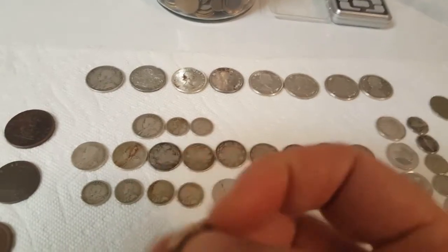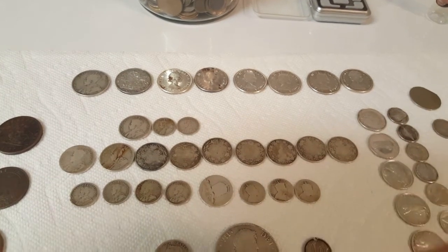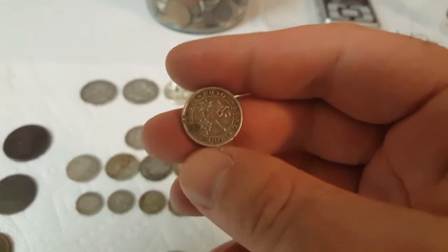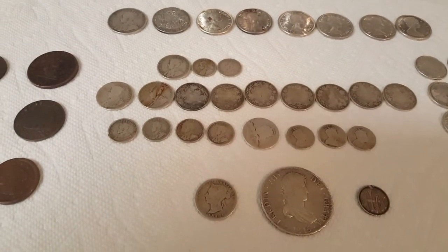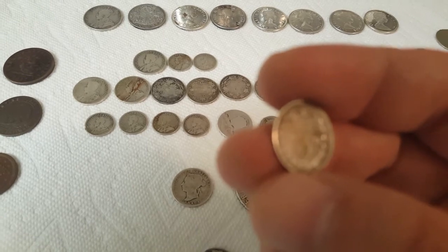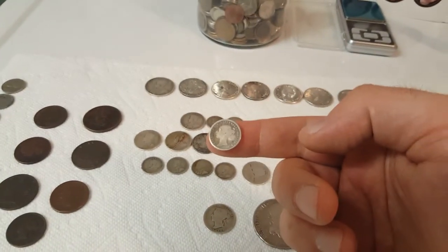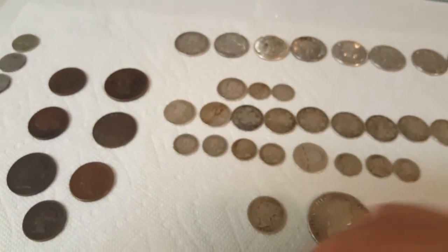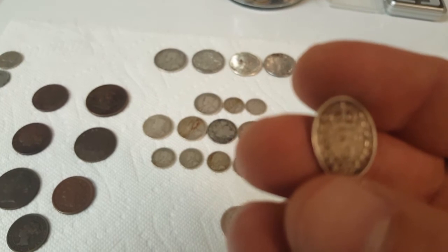This is Hong Kong 10 cents from, well, it's late 1800s, I believe. 1898. Pretty good condition. Okay, and some of the 3 pence coin, 1875, Queen Victoria. Another Queen Victoria, that's an older Queen Victoria, the widow head. 3 pence, 1898.